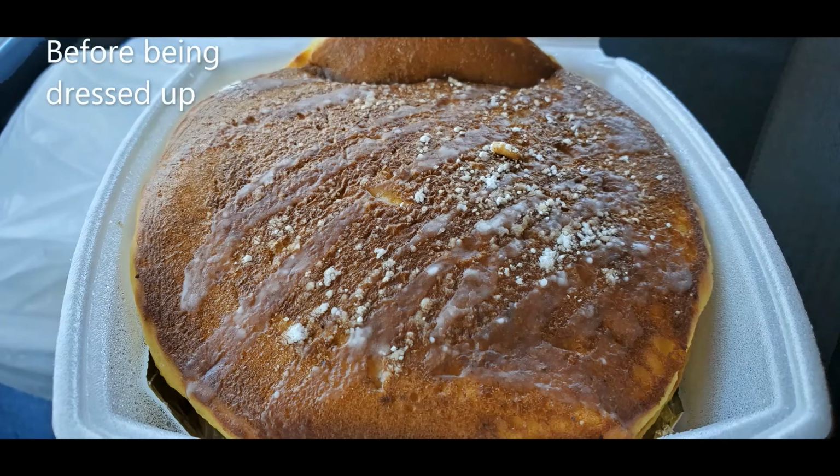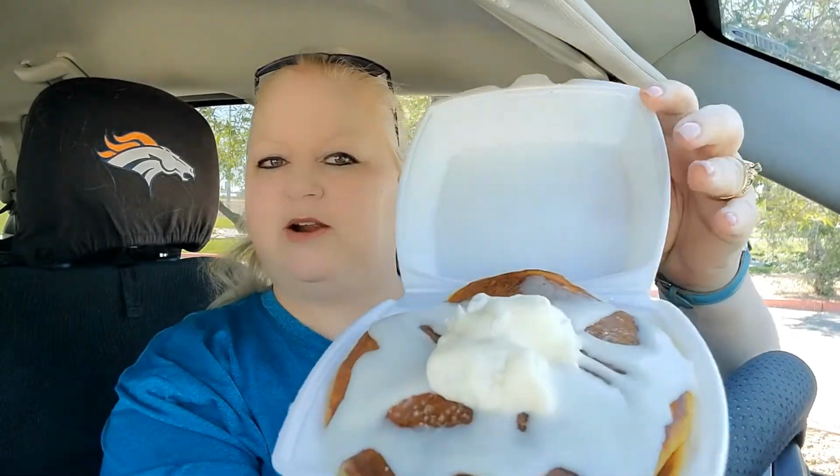So, what my daughter and I have decided to do is we're going to split ours. So, I'm going to dress mine up and put the butter on it and the cream cheese spread, because this particular, the orange creamsicle ones, do not come with syrup. So instead it's like a frosting that's drizzled all over it. So here they are dressed up.